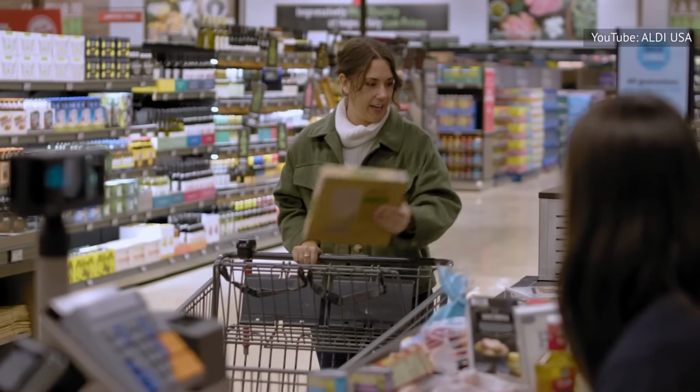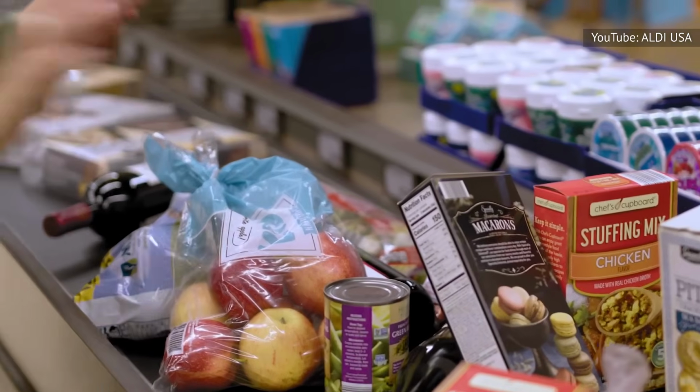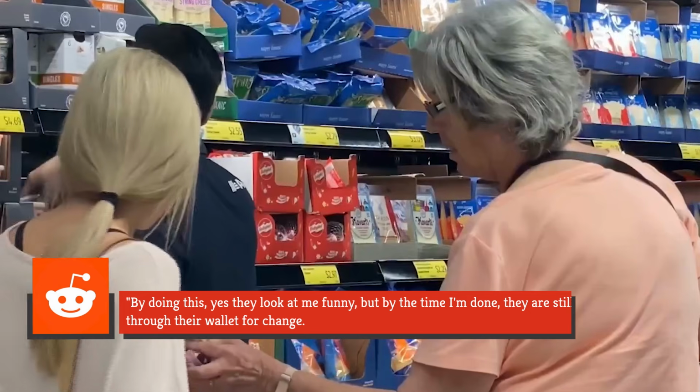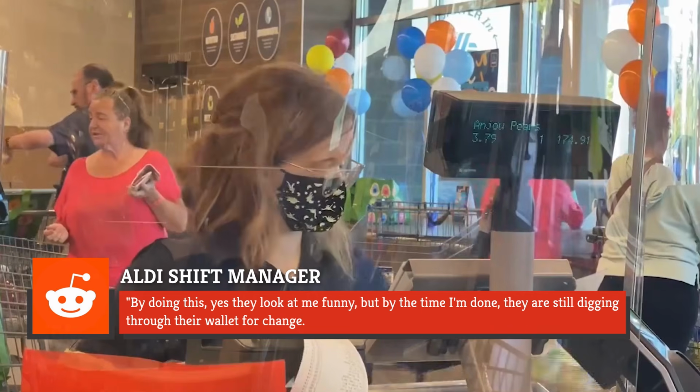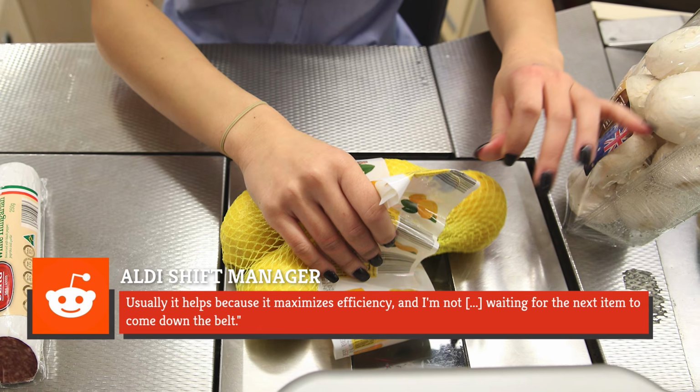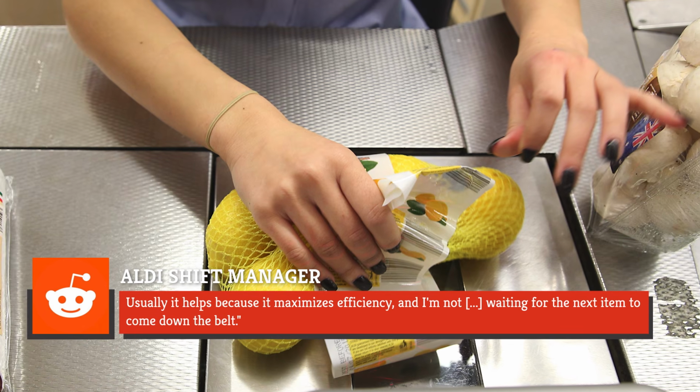The shift manager then said that they don't start the transaction until the customer has put all of their stuff onto the register. The person added, "By doing this, yes, they look at me funny, but by the time I'm done, they are still digging through their wallet for change. Usually it helps because it maximizes efficiency, and I'm not waiting for the next item to come down the belt."